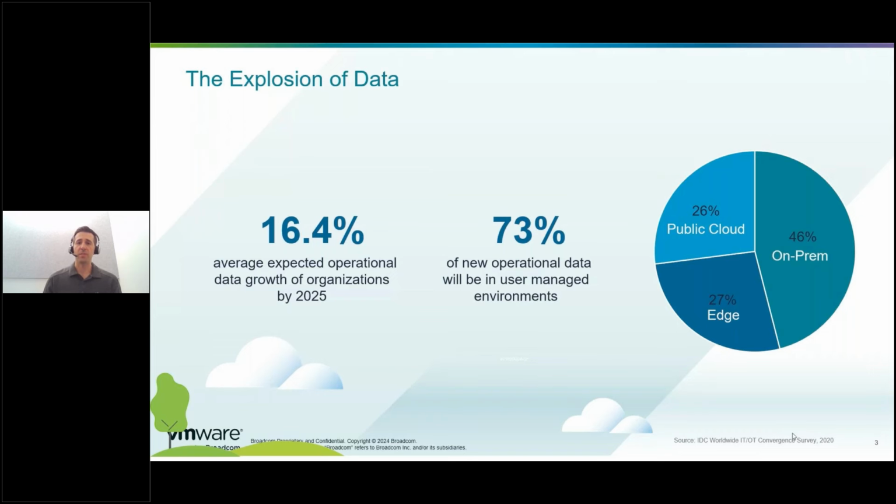And the overwhelming majority of that data is actually going to be located in customer managed environments. About half of it's on-prem, a little over 25% of it is at the edge, and the remainder is in public cloud. So as an IT organization, the impact of this data growth is going to fall on your storage infrastructure, and you're going to be managing the vast majority of it.